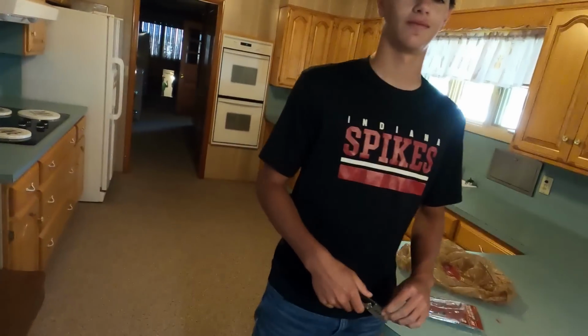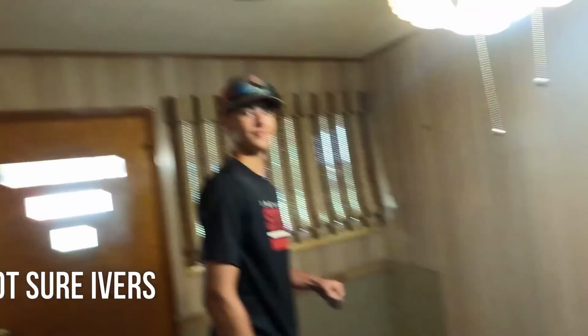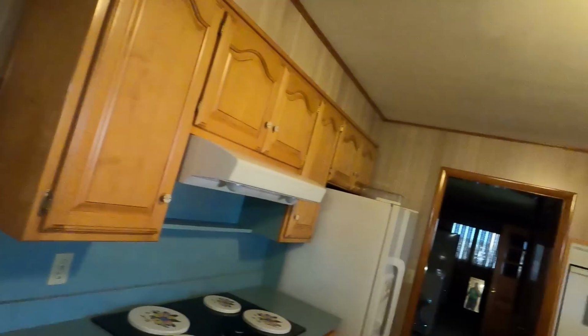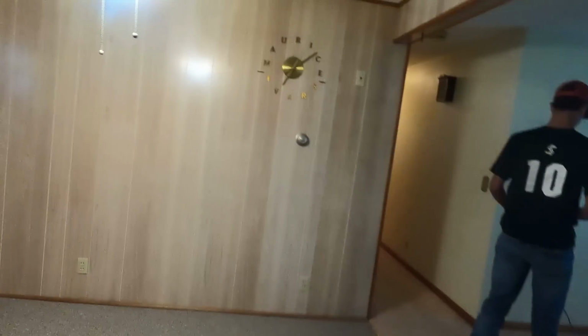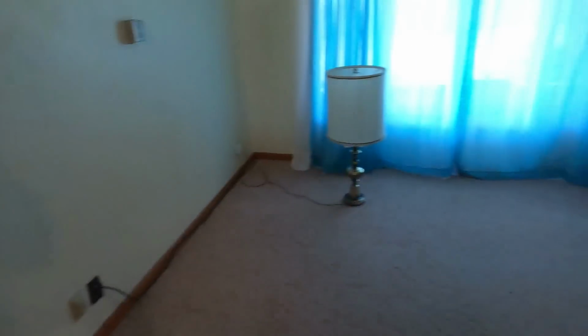Okay, we're in the old house, the old farmhouse. Got Shorty here, tearing up carpet. Nothing wrong with all this, I guess, but we're tearing it up. Taking out the carpet so we can put in flooring.